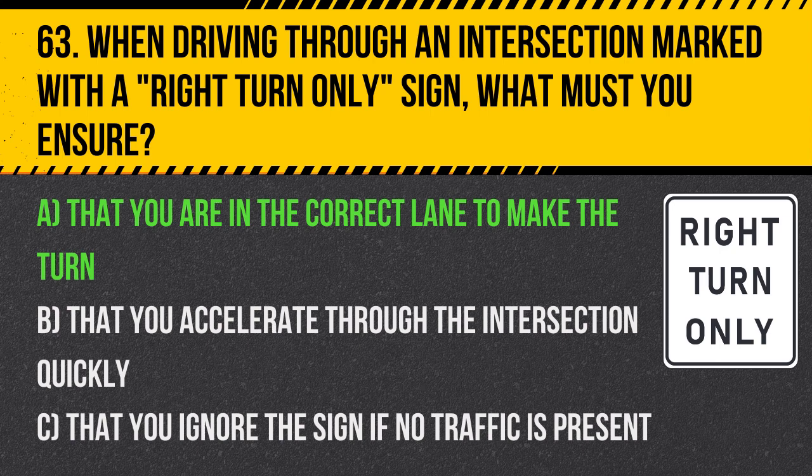Answer: A. That you are in the correct lane to make the turn. It is important to follow traffic signs to ensure safe and legal maneuvers at intersections.